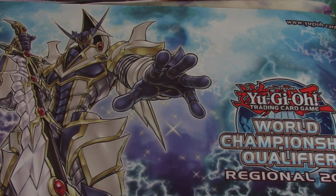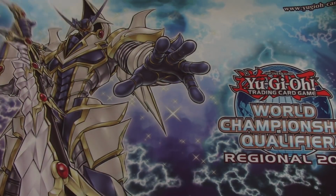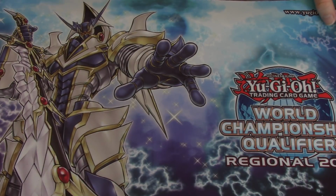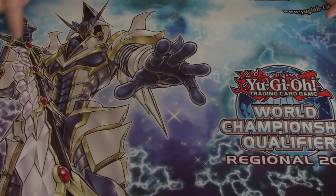Next up we have the 2016 Buster Blader playmat. I believe I won this playmat. It was a long time ago. It feels like another lifetime ago. But I think, no, I didn't win this one. Somebody gave me this one. I gave them some cards and they gave me the playmat.